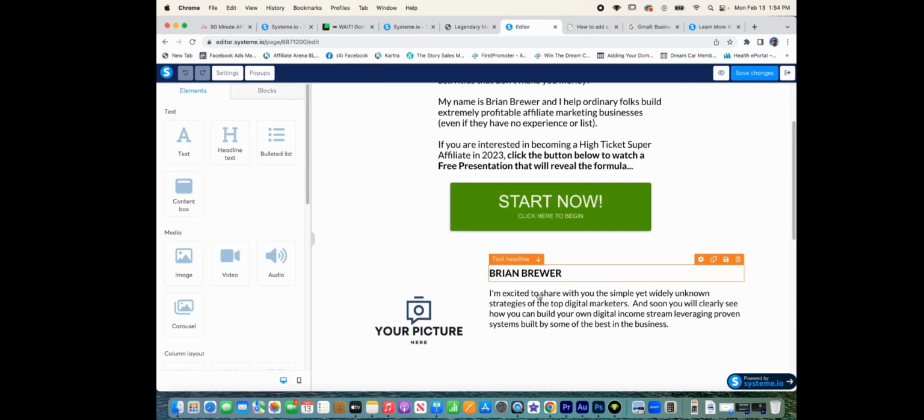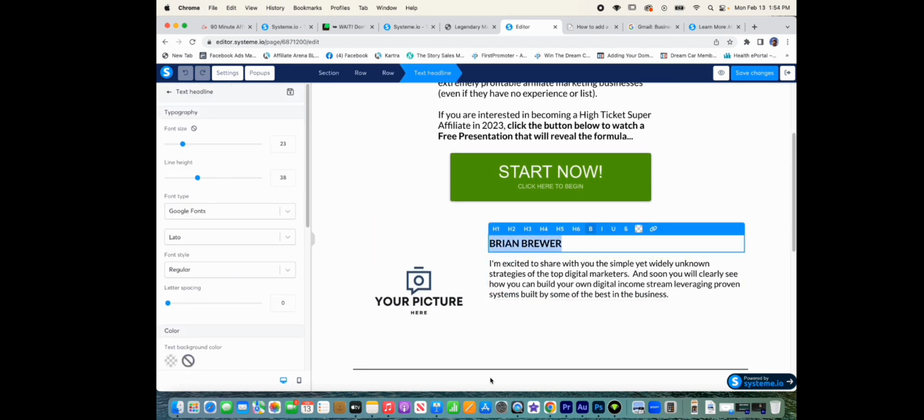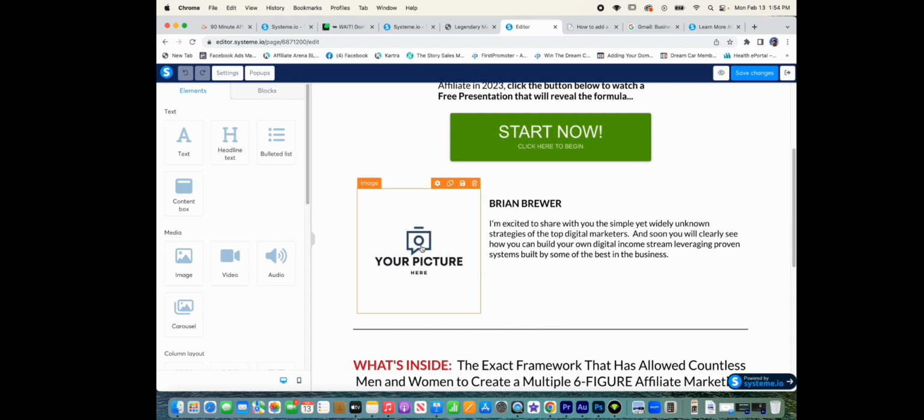What you want to do is obviously go down here and change my name to your name. You also want to add a picture of yourself as well. And the reason this is important is because when you're sending people to this page from social media, you want them to know that they're still in your ecosystem. You didn't just directly link them or push them off to somebody else. It's like, it's still me. Everything's still cool. And this is going to get people to be more receptive to following through, because if they clicked on your link from social media, they probably trust you a little bit. So they're like, okay, I'm feeling good about this person.